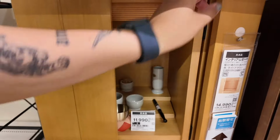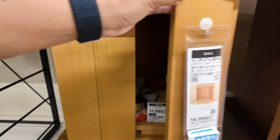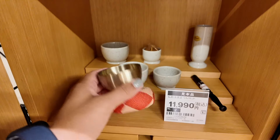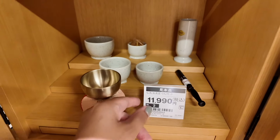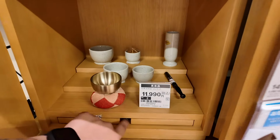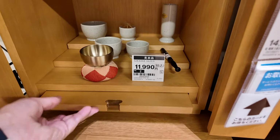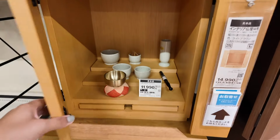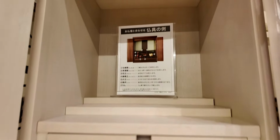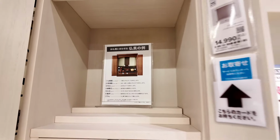This is something we don't have back home, since this is something that is common in their culture, or from their culture, I mean. It looks like these are like for sake, maybe tea, I'm not really quite sure. And 11,990 yen for this, but like this all slides. I think this slides too. Oh yeah, it does. Not sure how this is being used, but just really interesting to see something different. In fact, there's actually a photo up here on the top of how it's supposed to look, more or less. And they have different colors of these as well.